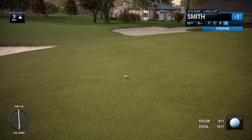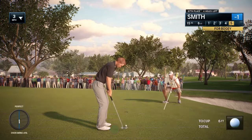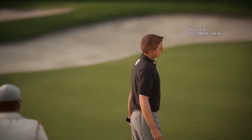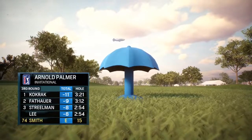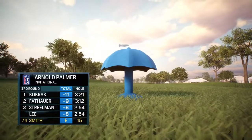I keep struggling always a bit with the flat stick, and a drop shot here at the 15th hole. Yeah, I don't want you to see my anger. Nope, could have gone a lot better. Another bogey. Yeah, since I barely made the cut, we're one of the first to go out.